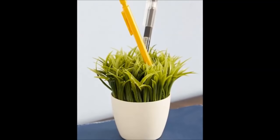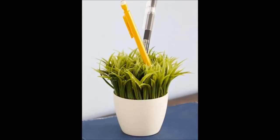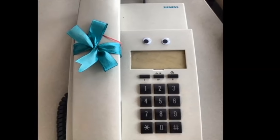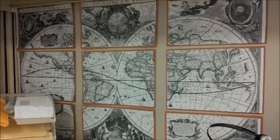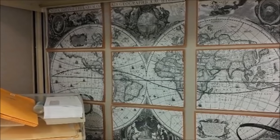9. If you really don't want to take care of anything, this faux plant pen holder still adds a touch of green. 10. Add googly eyes to all of your office supplies. 11. Make a large-scale mural by splitting an image into printable-sized parts.